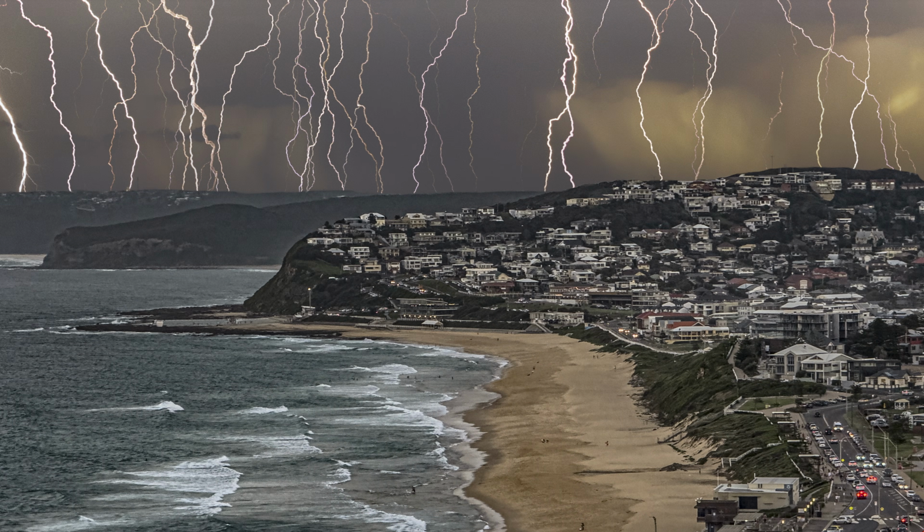I started editing, I let that shoot continuously, and I started editing my lightning bolts over the ocean, which actually turned out really good. It's the image up here, and I'll show it on the screen so you get a better view. It's pretty good. I got about 30 bolts over the Newcastle coastline. I was stoked. It was so cool.